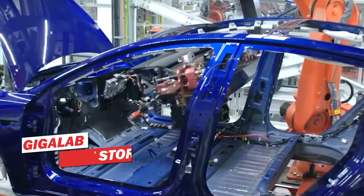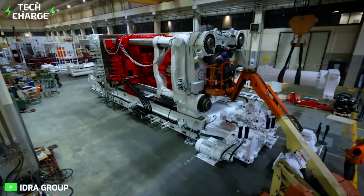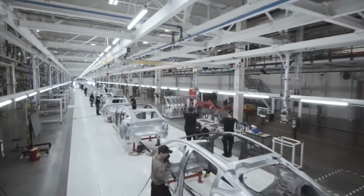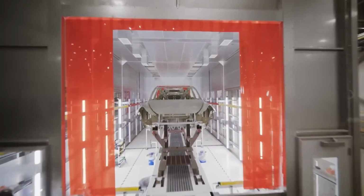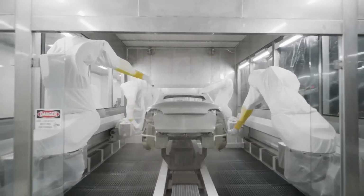In the endeavor to construct the Giga Lab concept store in China, Tesla would have undoubtedly confronted numerous challenges. The task involved designing a retail space capable of effectively showcasing the manufacturing process. This necessitated creating an environment where visitors could witness the manufacturing process seamlessly integrated into a retail setting.